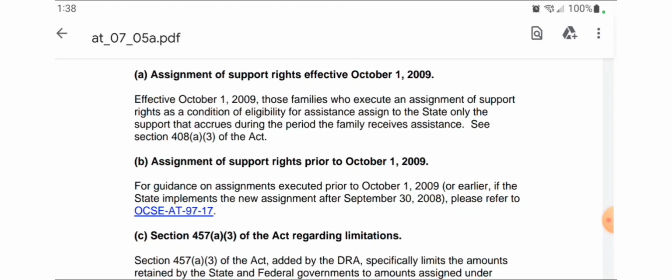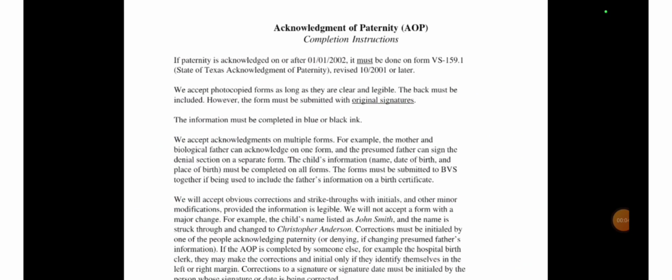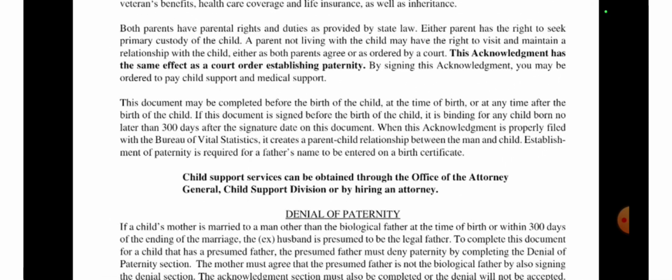So now, let's go to the acknowledgement of paternity. Let's go there. Okay, so now as you all can see, this is in fact an acknowledgement of paternity coming from the state of Texas. But you all can simply do a Google search and get the acknowledgement of paternity for any state that you're dealing in, or any acknowledgement of paternity that you believe you have signed, okay? So now as you all can see, this is page 1. But now let's go to page 3. 1, 2, 3. Okay, so now we come to page 3, guys.